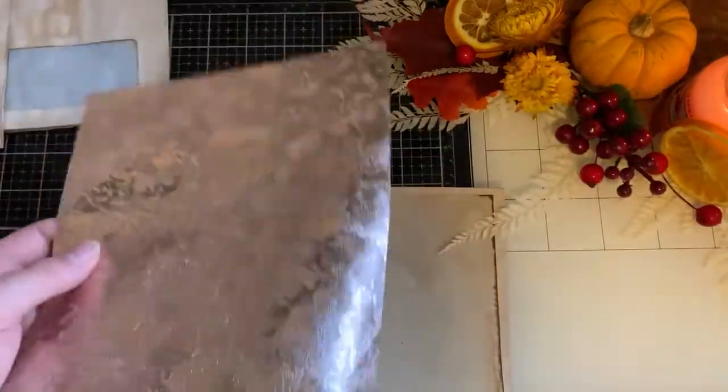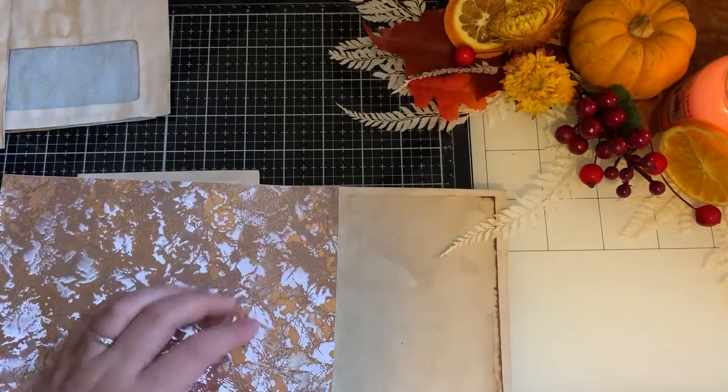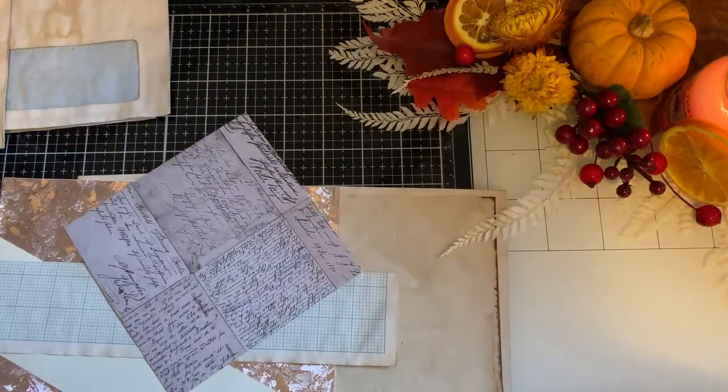I might use a little bit of this. This is actually wallpaper, copper or rose gold. I'll use a little bit of that. Got some strips here of random plain pieces. Just seeing what's in my stack. Got some paper.